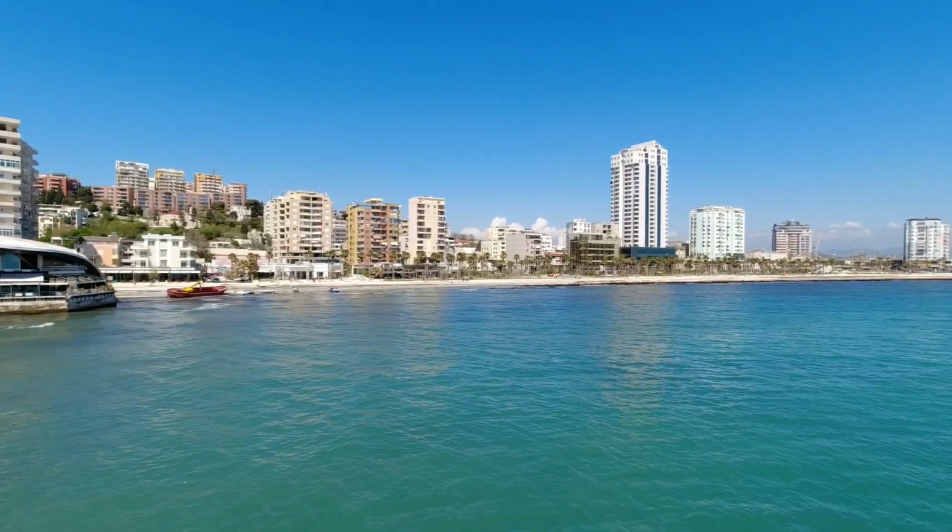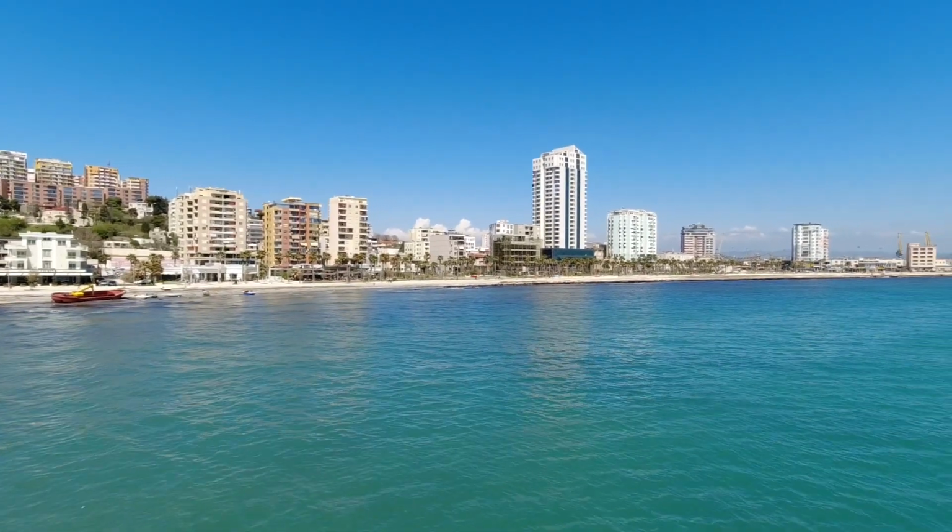This is one of the oldest cities in Albania. People have been living here for thousands of years. But the city as we think of it was founded by Greeks in 627 BC. Since then, it's fallen under the dominion of Illyrians, Byzantines, Ottomans, Romans. And it's been fought over countless times, primarily because of one thing: its importance as a seaport.